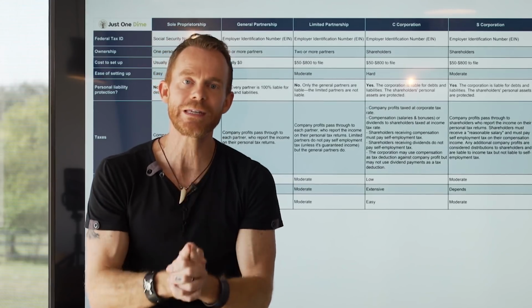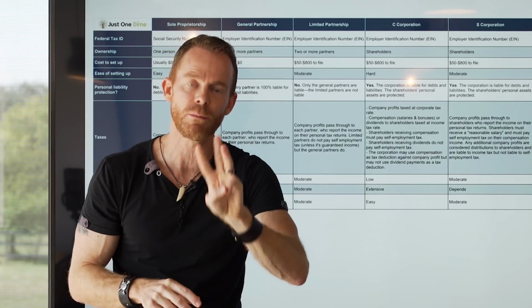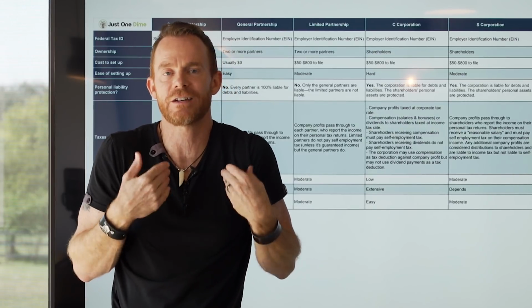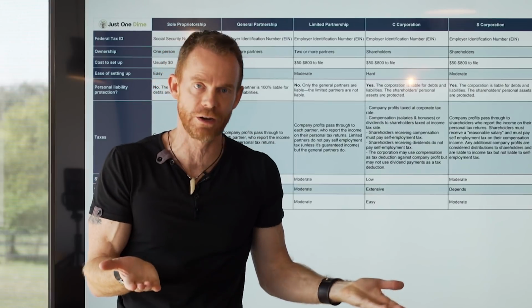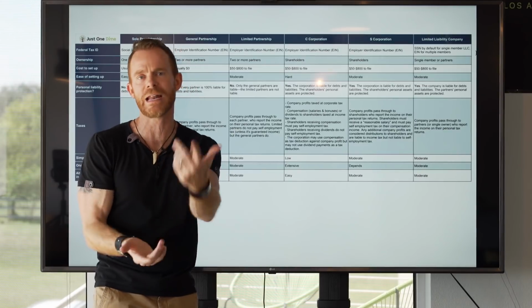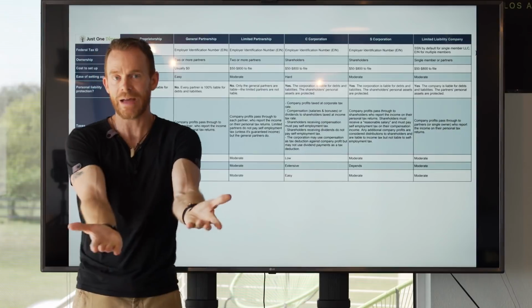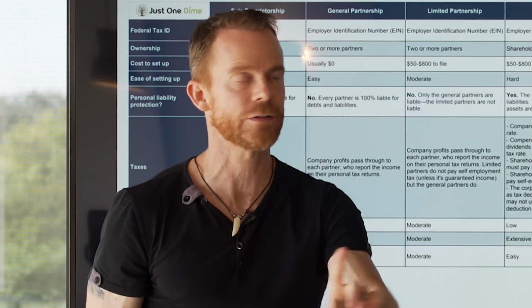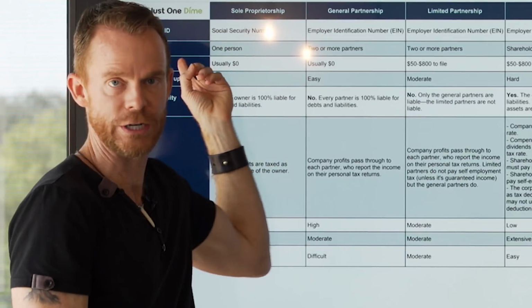But the reason you need an EIN if you are a 2 or more member LLC is because, again, how does the government identify your company? Every one of you has your own Social Security number. But if you're a single member, it doesn't matter. You can have a Social Security number. You still have limited protection, the limited liability company protection. So now I'm going to go over something else that's really important. I want to talk about ownership.